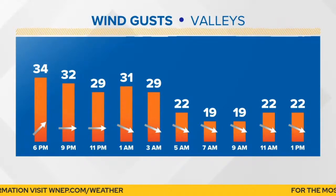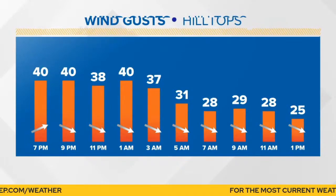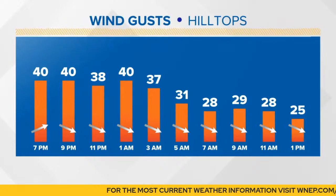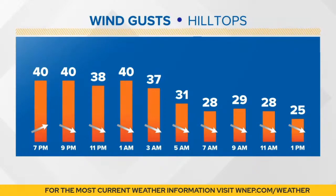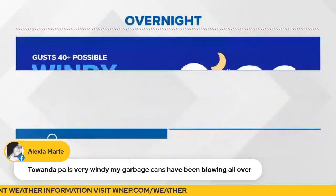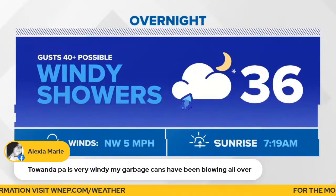Here's the hilltops over the next couple of hours. So we still are going to flirt with wind gusts over 40 miles an hour at times here this evening. So we'll be watching that certainly as we move through the overnight. The overnight forecast, the temperature is going down as I showed you in that temperature trend.